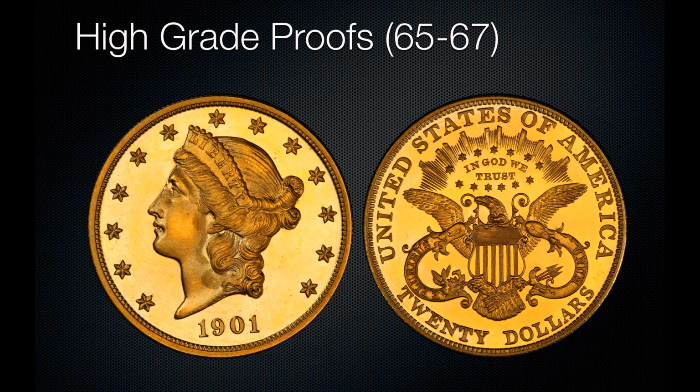And again, here's a $20 Liberty that we consider to be a pretty high-grade proof. You don't see much in the way of hairlines or marks or spots. The fields look very reflective, and just a pretty nice coin overall.